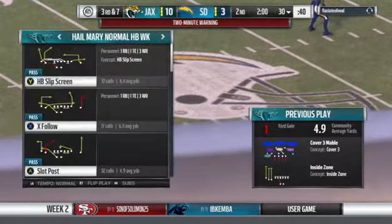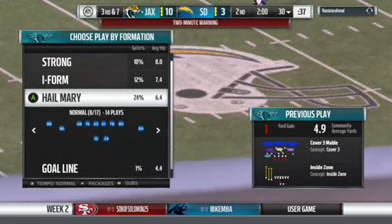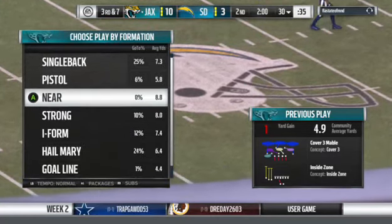So a pause here for us as well. Time to pay some bills. We'll come back to San Diego after this timeout.